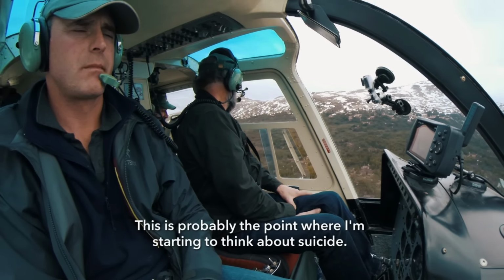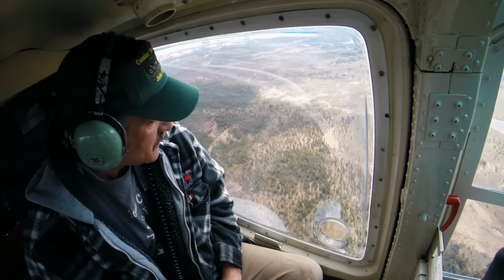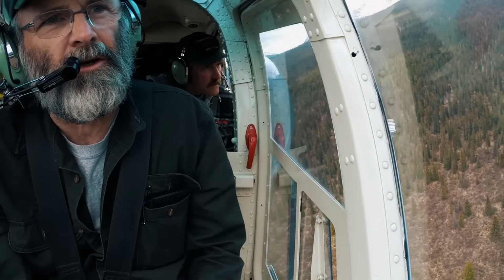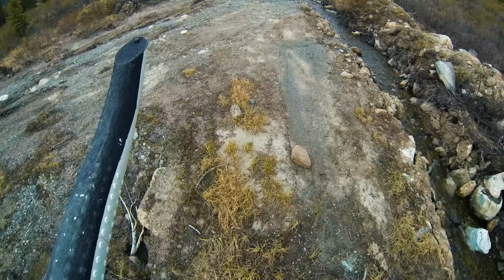This is probably the point where I'm starting. Oh, shoot. Don't jump yet. Point it out to me here. Right up on the top of the hill here. Oh, yeah. Just anywhere around 35. There's Jade Boulder. Yeah, there's a few of them here.